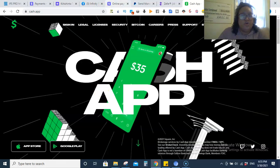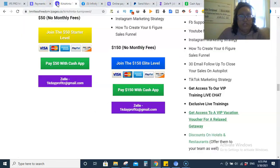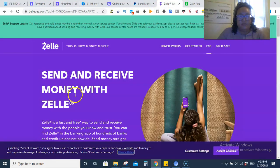Okay, so what's the other one? And then the last one is Zelle. So you can go over to Zelle and you can create a Zelle account. Most of the time, if you have a bank already, your bank is connected to Zelle, and you can use the bank account, the email address that you use to sign up with that bank, that is associated with your Zelle account. Okay, so that's how that works with Zelle.